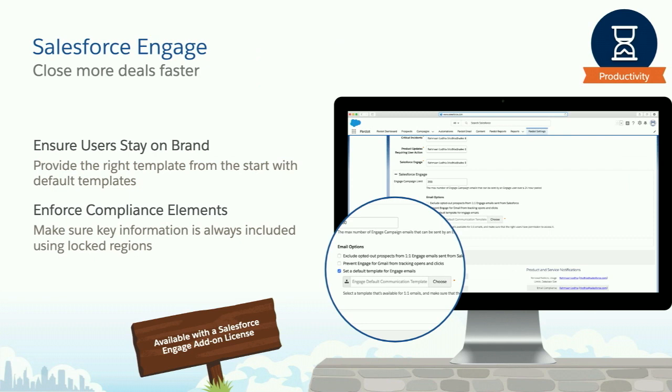Now, we can't forget our salespeople. So with Salesforce Engage, we're introducing a new streamlined experience with the introduction of a default template. This means that when they go to launch their Engage campaign, they'll no longer see a blank composer. They'll actually see a default template that's ready for them to get started.